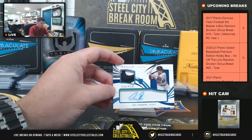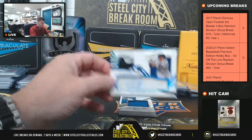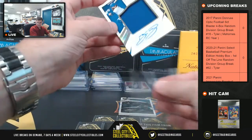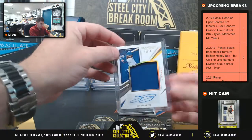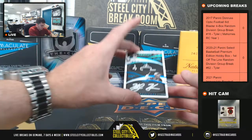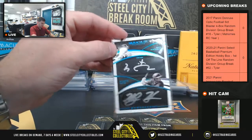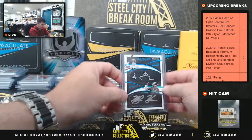101. Daz Cameron, Nike swoosh patch auto. Daz Cameron going to one. Bo Bichette, 6 of 10. Bo Bichette going to six. There we go. 1/1 Nick Madrigal and Cabrian Hayes. Nice one to end on. Nick Madrigal and Cabrian Hayes. 1/1.